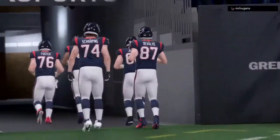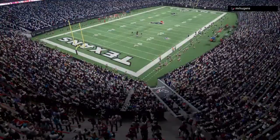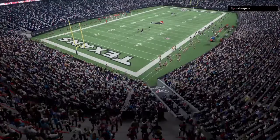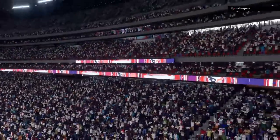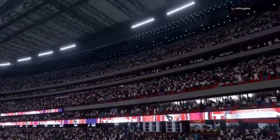So for Houston, the win will move them to 7-2 now on the year. And they'll get a few extra days to get ready for next week. Meanwhile, for Arizona, their season is on life support somewhat now at 3-6. And they'll get a chance to redeem themselves at home next week.